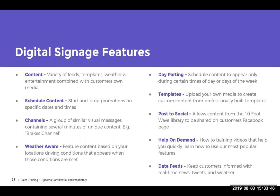So some customers may have a challenge like, hey, I don't have a Facebook feed because I don't have enough interesting content, right? So this allows them to get a chance to take some of the content they're either creating or some of the content we've created and go ahead and drop it into their Facebook feed.